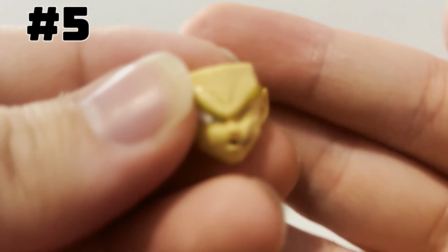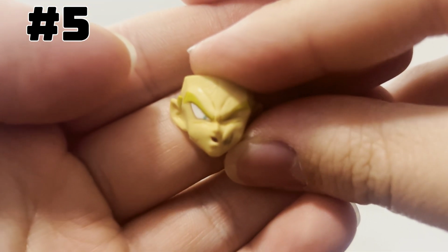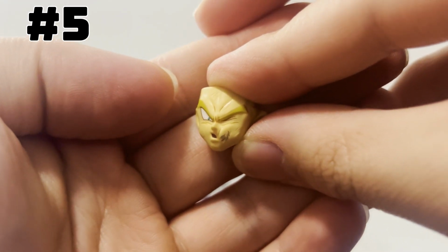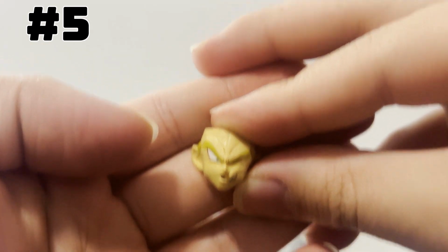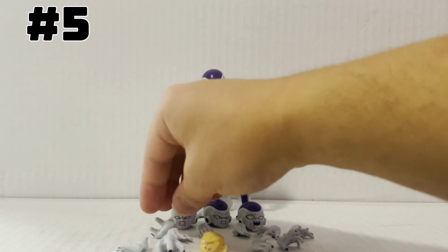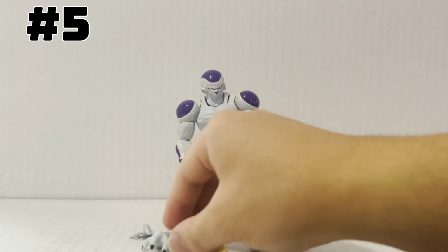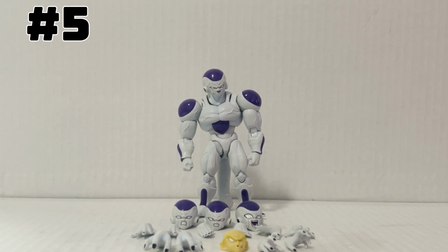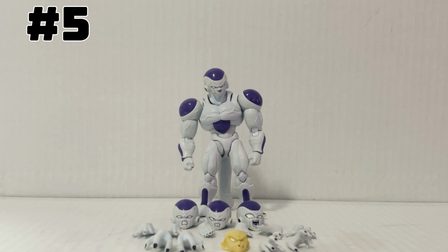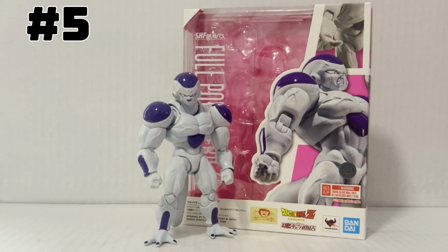And the last thing I'm going to say about this figure, the reason why I put it up here, is because I think it improved upon an issue that the normal Final Form Frieza had. With all the different iterations of the normal Final Form Frieza, his tail was super long, so he was pretty back heavy, and he would fall rather often. With this version, half of his tail is cut off, and thus it eliminates that almost completely. Not all the way, but for the most part, the worry of him being back heavy is rather eliminated here.